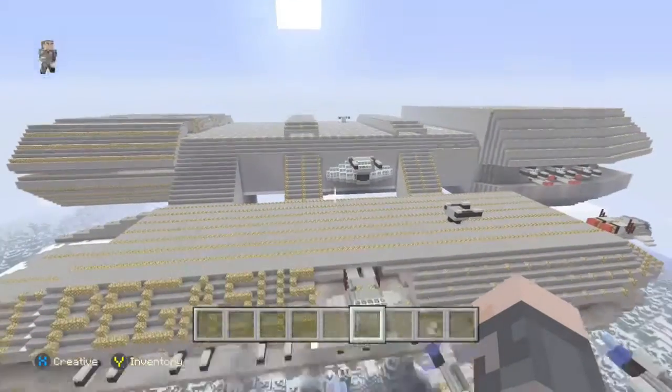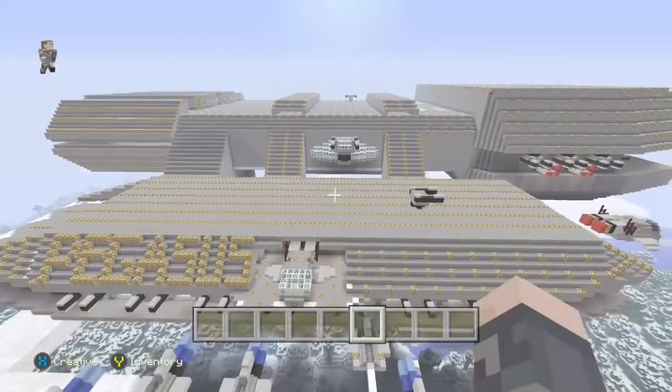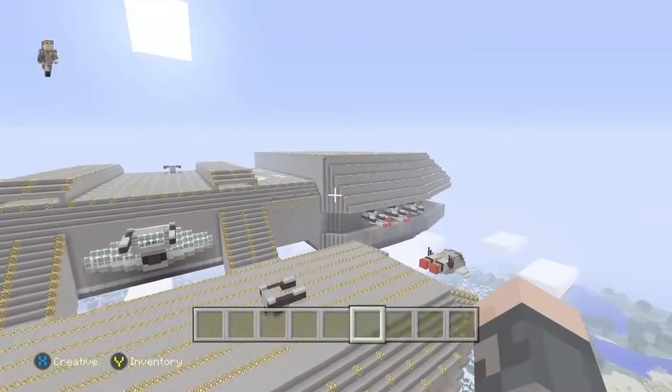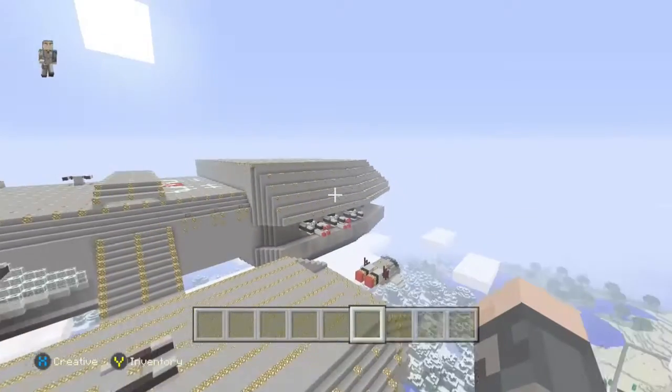Hey guys, here we are on the starboard flight pod of the Battlestar Pegasus. Now, as you can see, the Pegasus is pretty big, even when you're up close to it. Right now, we're measuring around 300 blocks long, around 172 blocks wide, and up there in the bow, we're around 40 blocks tall.